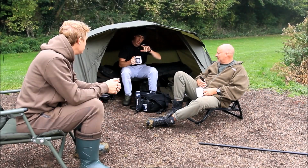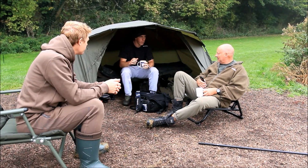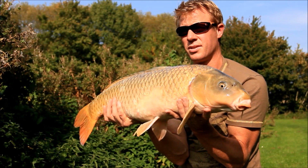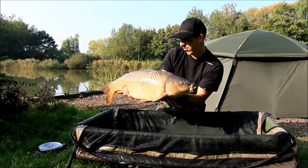Morning guys, it's the last morning now. Unfortunately, nothing to report on our side of the bank, but Nick, who's been doing some fantastic cooking for us for the last couple of days, has managed to bag himself a 20 and a 22 pound common, which is unusual because all of us throughout the trip have just had commons. Now they've fought like hell and they've really put up a good scrap, but all of them have been commons.